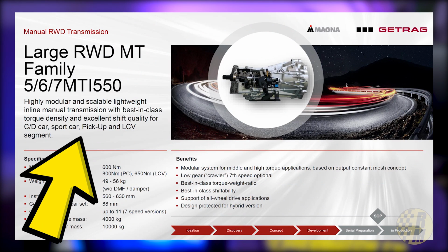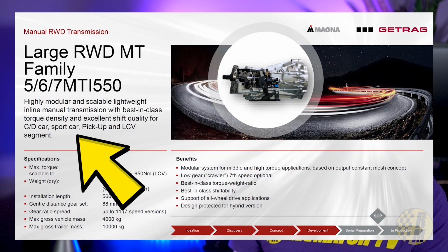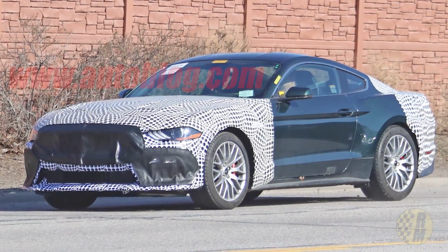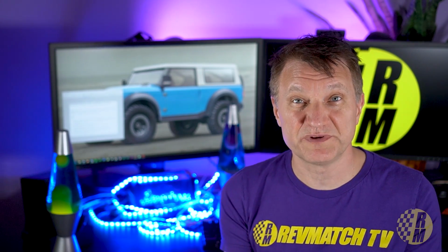This is from the website. Highly modular and scalable lightweight inline manual transmission with best-in-class torque density. When they talk about the applications for this transmission, it's pretty interesting. They're talking about sports cars and pickups. So could this be a possible future transmission for the Mustang? I think it's a possibility. This is a very flexible transmission, and we know that the Mustang is going to have some sort of hybrid powertrain in the near future too, so this is very interesting. They also talk about best-in-class shiftability, so it should be pretty easy to shift.